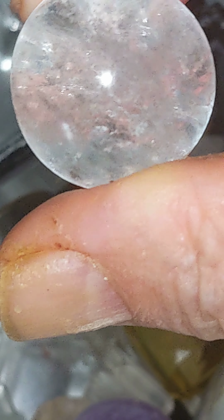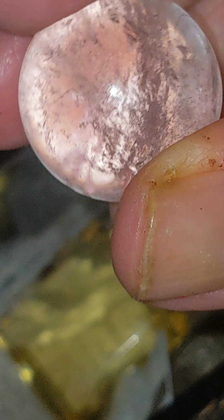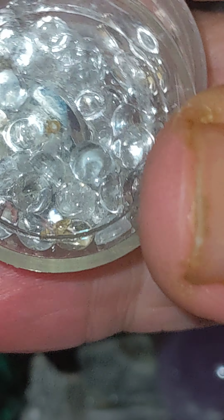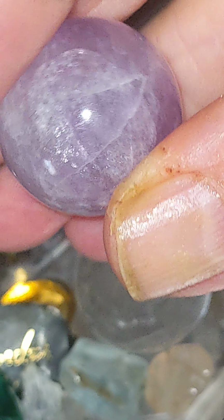And not all of them are flawless. This is not flawless, obviously. But it is, in fact, carbon. A diamond, right? That's what diamond is. These are too. And these are just little guys, but they're nice. And that little ring in there is also carbon. This is carbon.